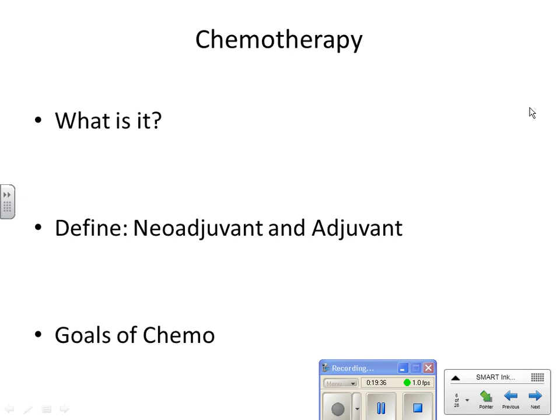And our goals of chemotherapy are either to cure, to increase survival time, or for palliation. And when it comes to the point where we're using chemo for palliation, then the patient and the physician are going to have a long discussion as to risks and benefits and side effects and, how much of this do I want to go through? Is it really going to help me? Is it really going to improve my quality of life, or is it going to worsen my quality of life?